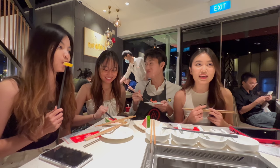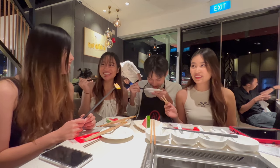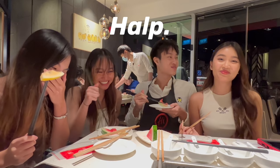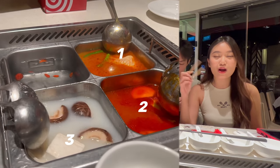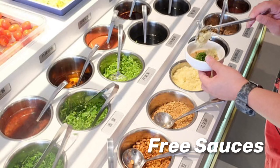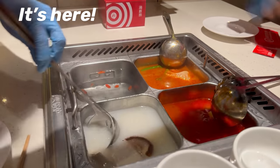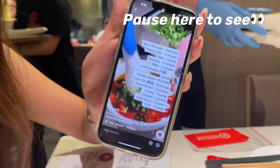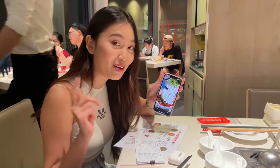The first one we're gonna be doing is trying to get a free soup base with sauces. So focus, you guys. We need to get our Haidilao. Basically, we're gonna be ordering 3 soups and then one will be empty. We're gonna use sauces to fill up the last one and get a free soup. We found this recipe on TikTok. It's basically a sauce recipe for the soup. And I'm gonna copy it over here and get our soup.